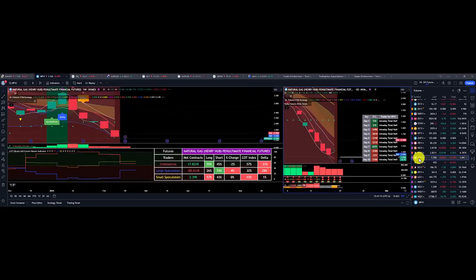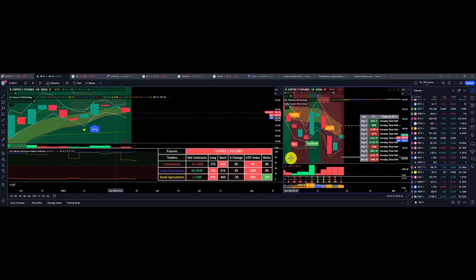Currently moving up. Natural gas HP pretty much gapped down. So we'll see what happens. Mixed. No trade on that one. Coffee, price action to the downside. Cotton index to the downside. And it's kind of stabilizing right now.